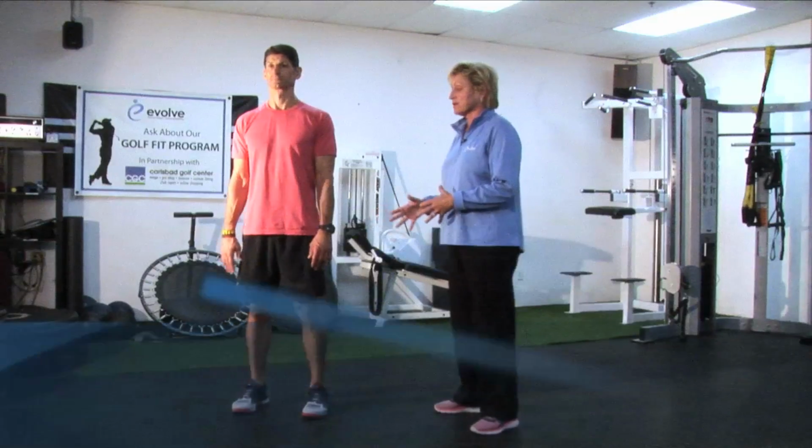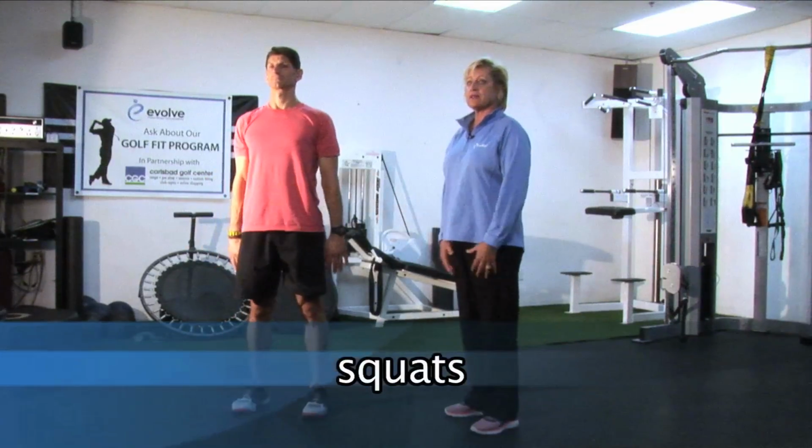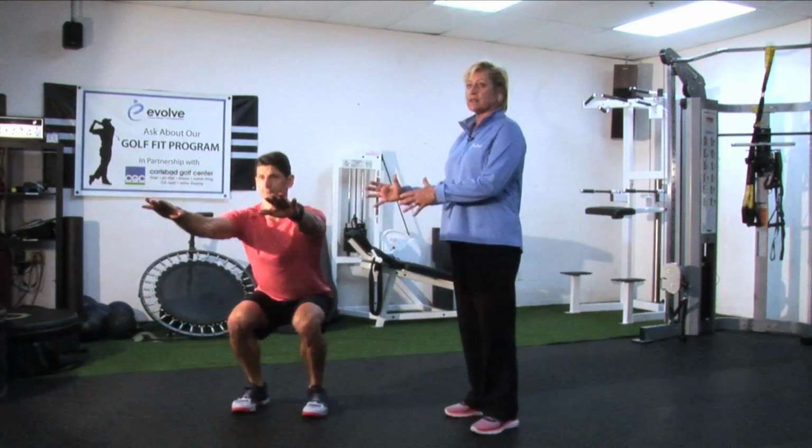For lower extremity strengthening, we'll do a series of squats and lunges, but it's really important that you watch the mechanics of how these patients perform these activities. Victor's going to do a really great squat first. Look at his mechanics: knees over feet, hips, and so forth, keeps his trunk nice and upright.